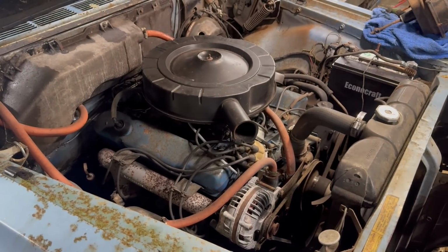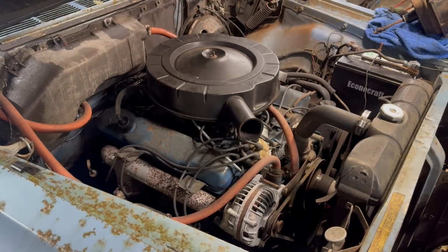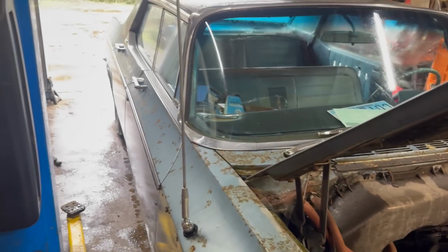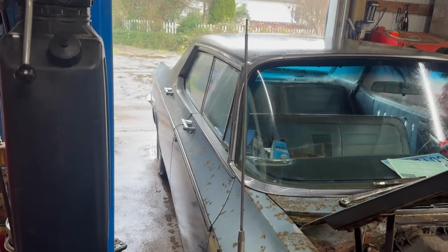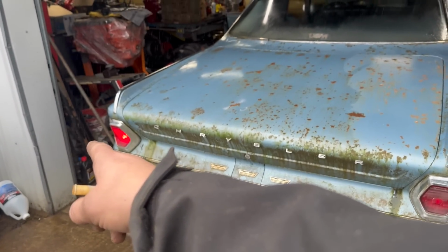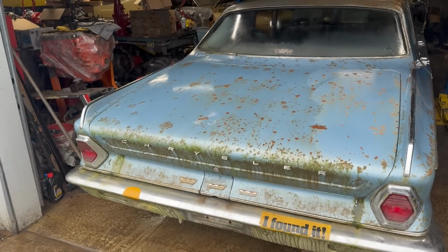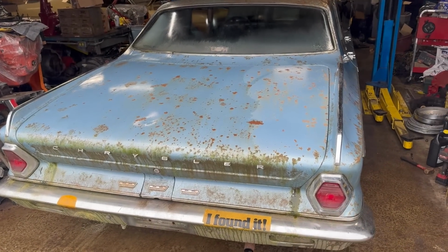The important details are 361 big block under the hood with a 2-barrel carburetor that runs absolutely minty. This car is a 4-door hardtop, which is kind of awesome. It appears to be in mostly original paint. It's a little crusty in places, but that's typical of any classic Chrysler in the Northwest. Most of the lights work, including the brake light on the left, which is currently stuck on, presumably because the brake booster's coming out, so the switch is just extended now. Also, I'm guessing the turn signal switch has been hit upward, and that's why the right one's not working.